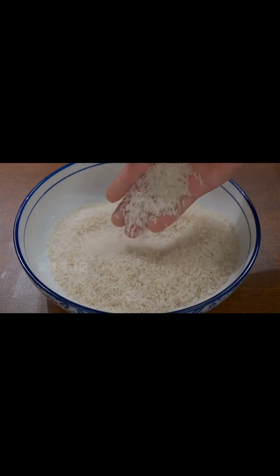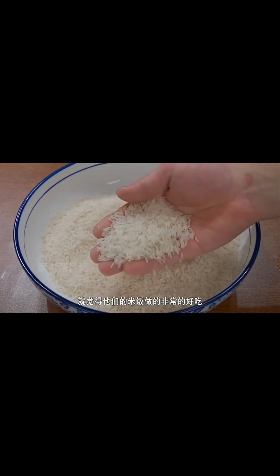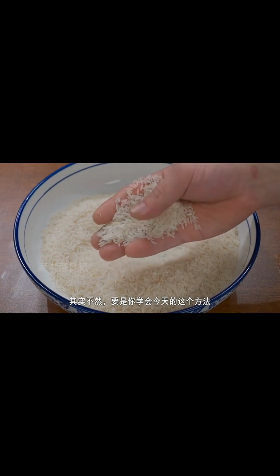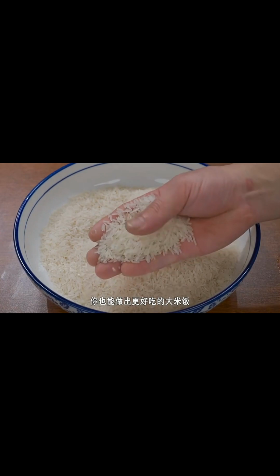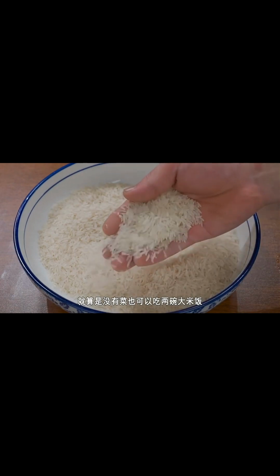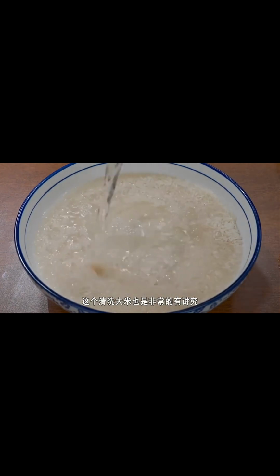However, many people still struggle to achieve the right texture. Rice that's neither too hard nor too soft. If you've ever had rice in a fancy restaurant and wondered what makes it taste so amazing, you might think it's because they use high-quality rice. But that's not necessarily the case. By learning the method I'm about to show you, you can make incredibly delicious rice even with ordinary, inexpensive rice. You'll be able to enjoy a satisfying bowl of rice even without any side dishes.